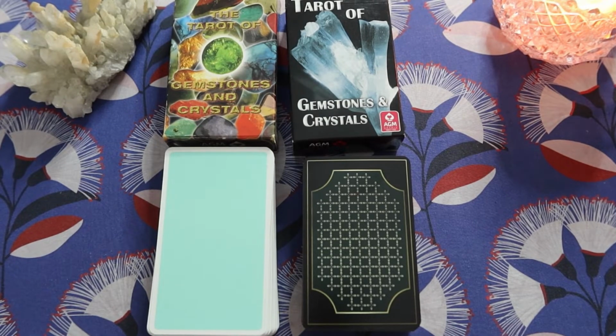Welcome everyone to a review of the Tarot of Gemstones and Crystals. I am going to do a flip through of this tarot deck. However, before I start, I just want to clarify the difference between the two editions.